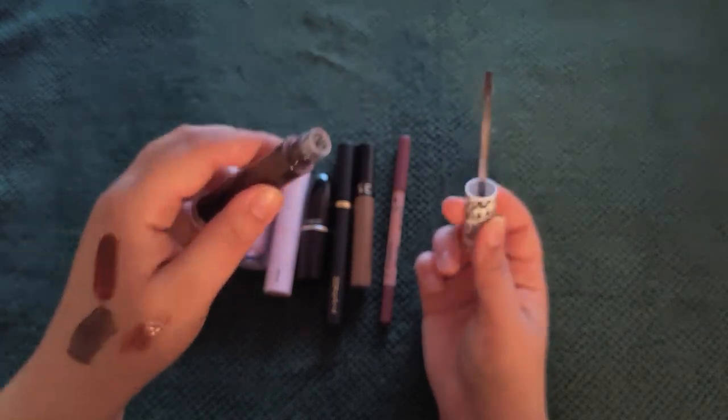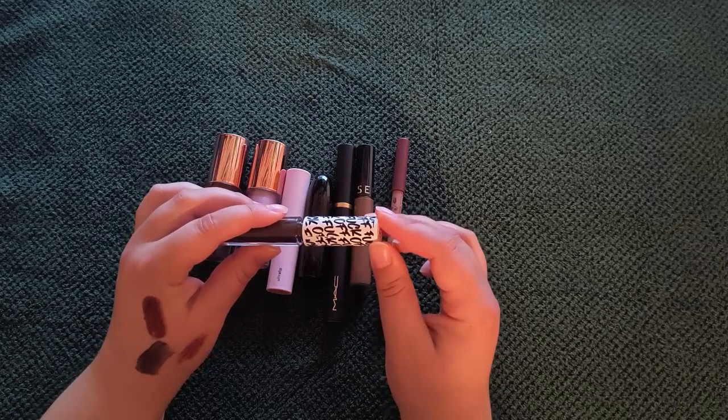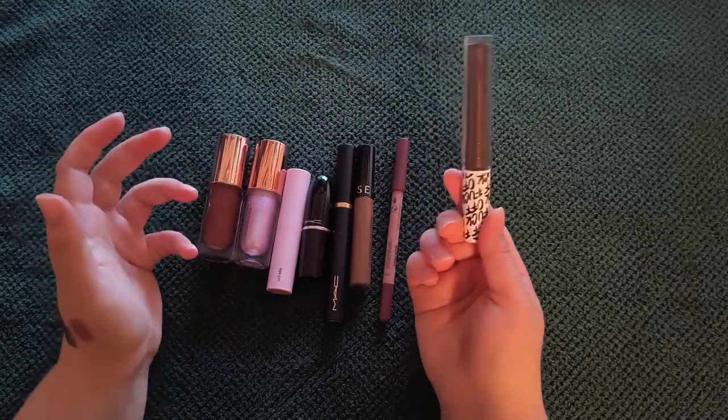This has gold shimmer, and that is not what I want with the black lip gloss. I couldn't see that online. I saw that it had shimmer. I thought that was fine. I really didn't think it would be gold.